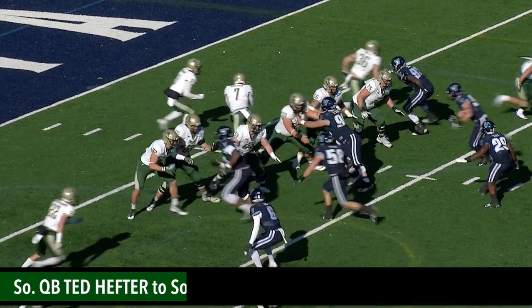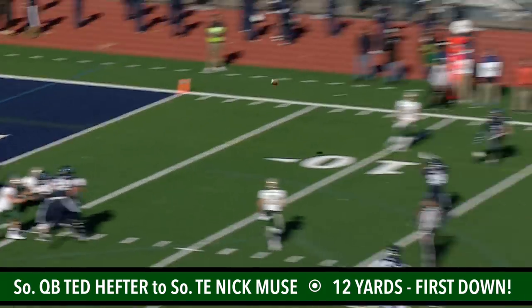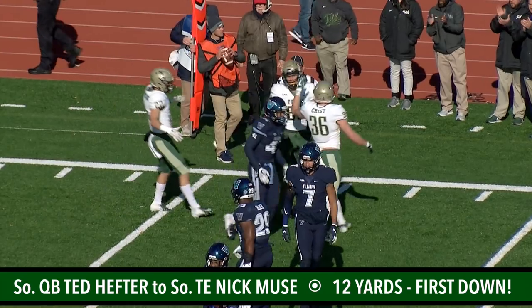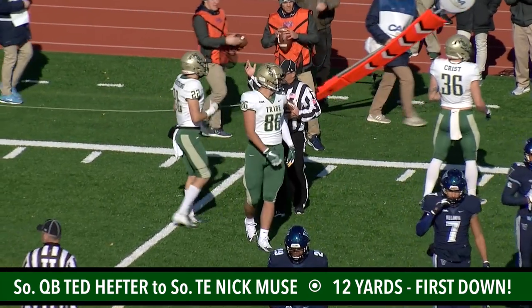Here's Ted Hefter under center, back to pass the football, a little bit of a play action going down the field right side. It is complete, and that'll give him a first down, first and 10 for William and Mary.